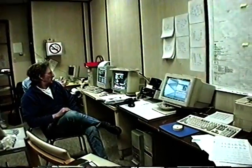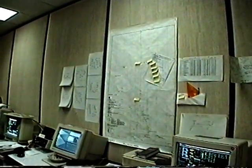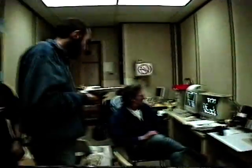This is the control room. We'll have a map on the wall. There's the pilot. Chief lunch guy.